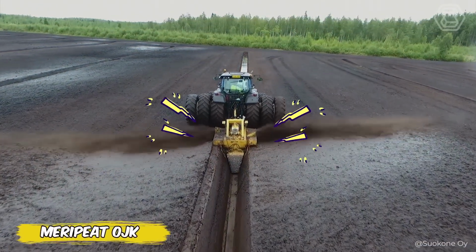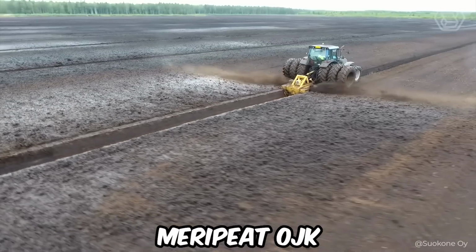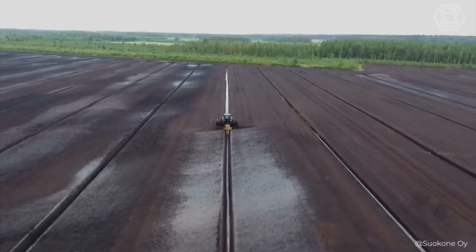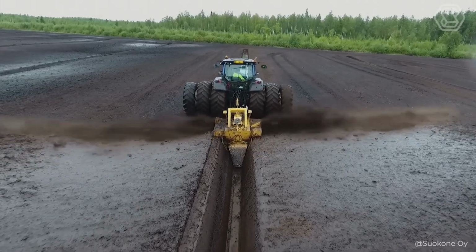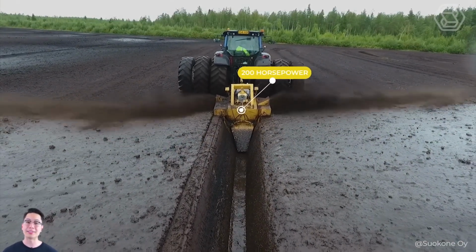You can now see on your screens how the ditches are cleared during the annual fall maintenance with the Mary Pete OJK 1.3 auger ditch digger. By the way, deep cleaning is accomplished in just one pass. The Mary Pete ditch digger is also equipped with a 200 horsepower agricultural tractor.